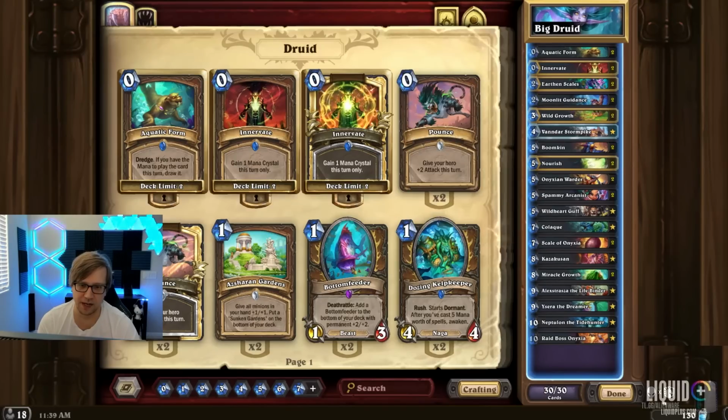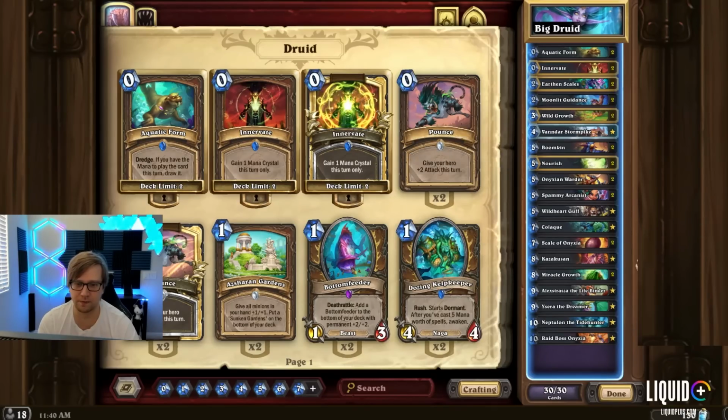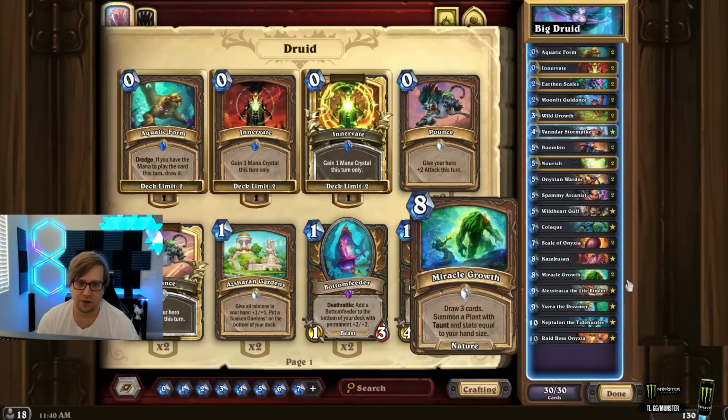Nourish for mana, usually on 5. When you have 5 mana, you go for more mana. You can also draw cards, of course, when you need to, but ideally you would get mana and then draw the cards with Miracle Growth instead.